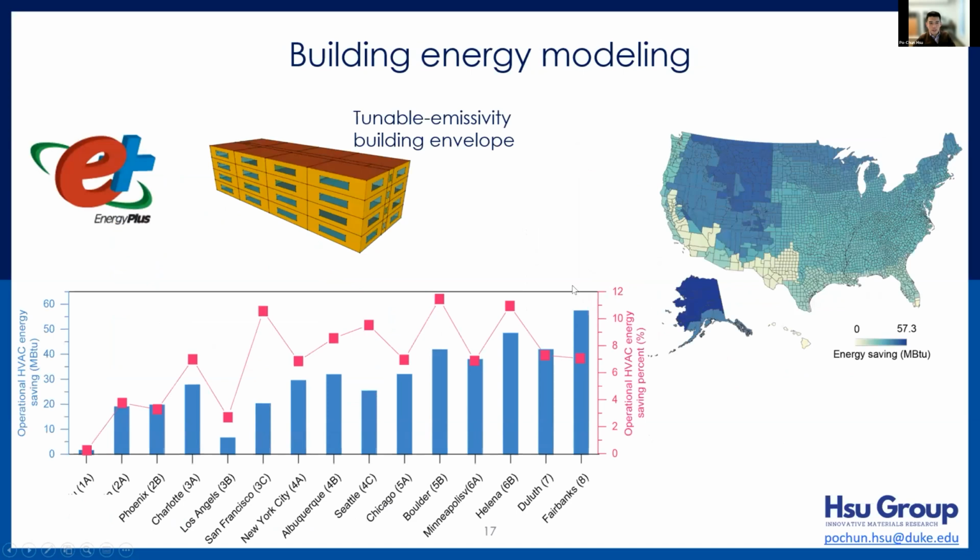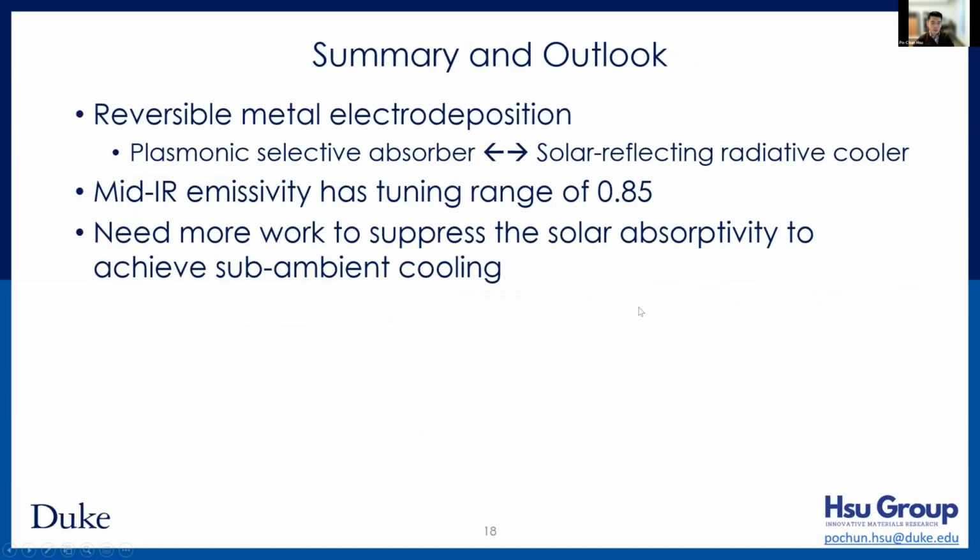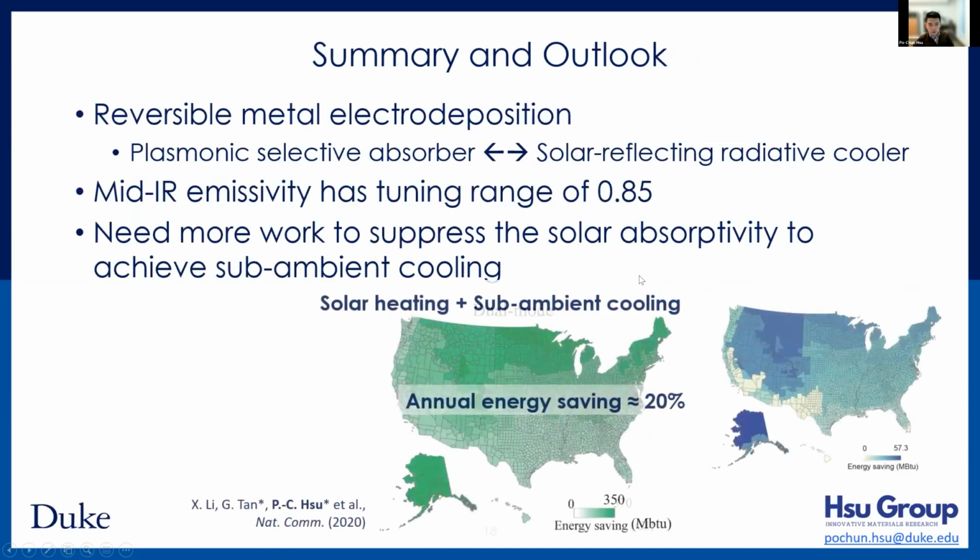In the end, I want to demonstrate that we also did modeling that lets us estimate energy saving for the entire US map. You can see it's mostly favorable for some parts of the US. That also gives us a good understanding of what we can do in the future. If we can really demonstrate sub-ambient cooling, by suppressing the solar absorptivity, we're looking at an annual energy saving of about 20%. Compared to just mid-IR, which is 60, we are talking about 350 mega BTU per year.